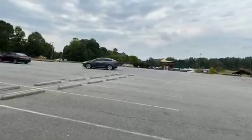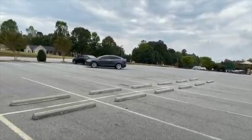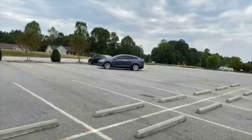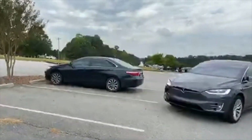Wow, that's pretty cool. It actually went around the curbs. And it should be coming right over here, so I wonder if it's going to... It's trying to back up, I think. It's got a mind of its own. So that's a pretty good distance away from the car.